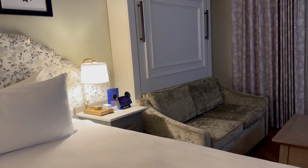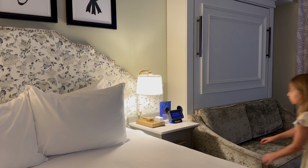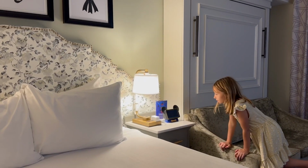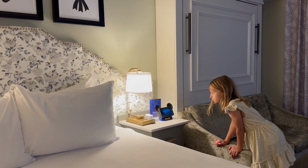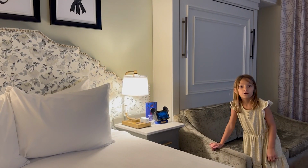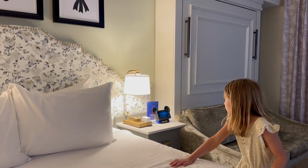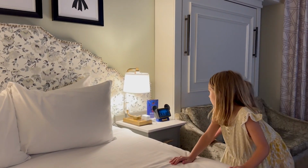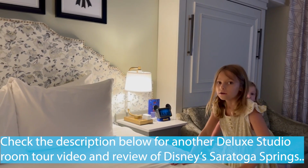So it works just like Alexa, where you can say, Hey Disney, what's the weather? The current weather is 81 degrees Fahrenheit with mostly cloudy skies. Tonight, you can expect some clouds with a chance of thunder showers with a low of 76 degrees. Wait for it. Now this is a great time to just hang out on the water. So it's like Alexa with Disney characters. It's great.